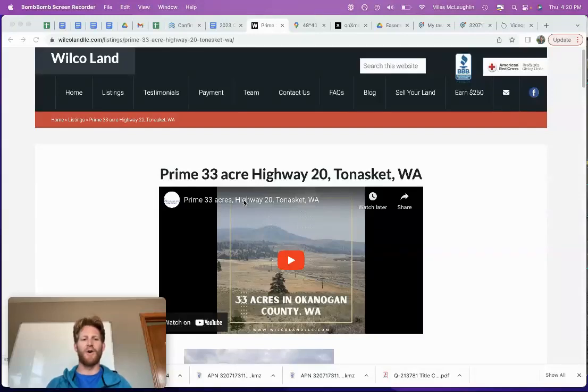33 acres in Okanogan County, Washington. This is around the Tonasket area. If you're familiar with Eastern Washington, I went out and viewed this property personally. I loved it. I'm going to walk through some FAQs in this video, what I see in the property, and how to do some of your own due diligence and kind of self-serve yourself with our model. So I'll talk about visits, utilities, and things of that nature.